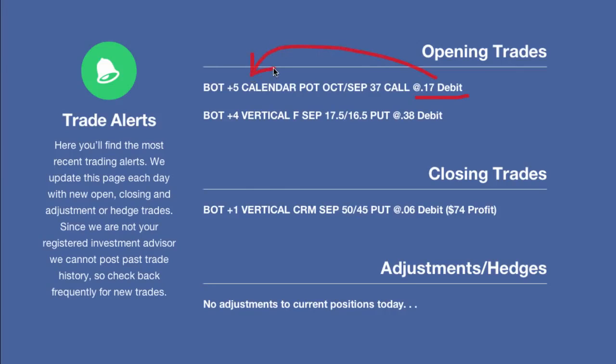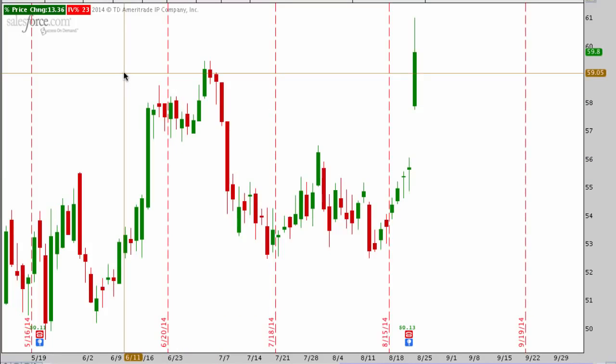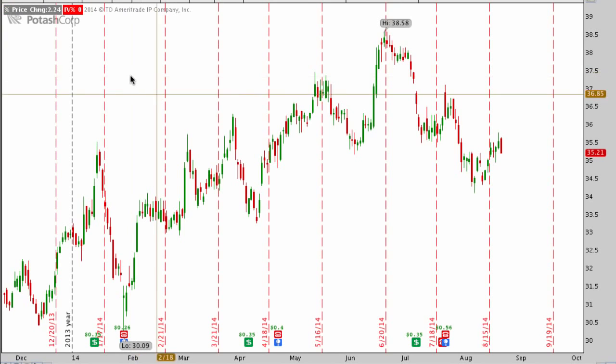So you can see that we've obviously entered a lot more of these and kind of adjusted up our position because of that very cheap debit. But you can do this on a one lot. Still works pretty good on a one lot. All the profit and loss stuff, all very relative.